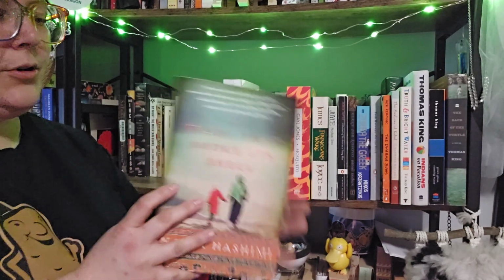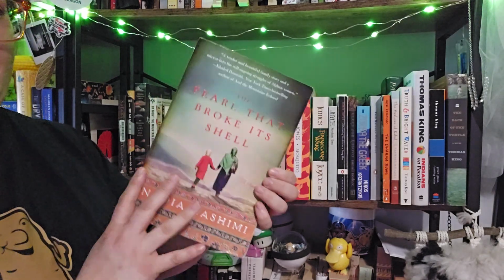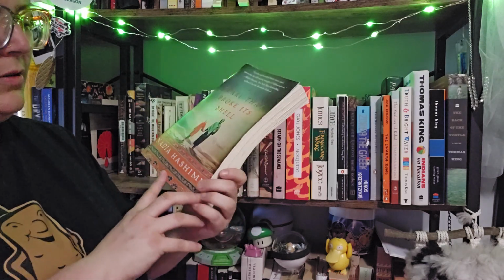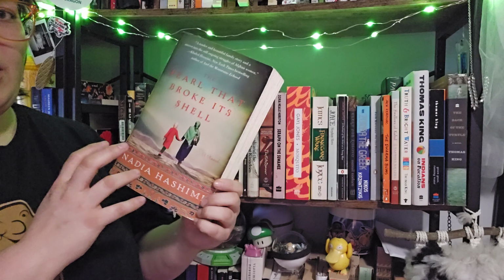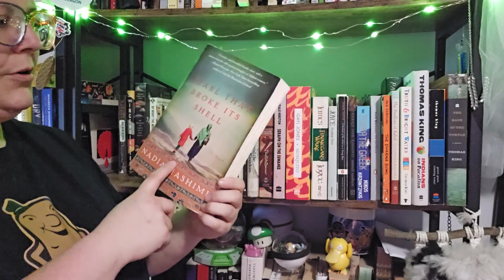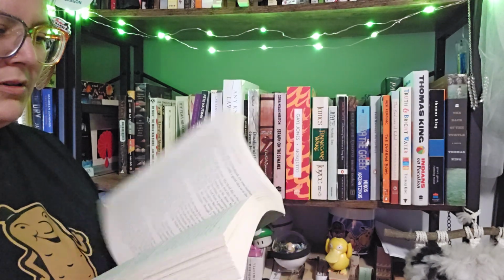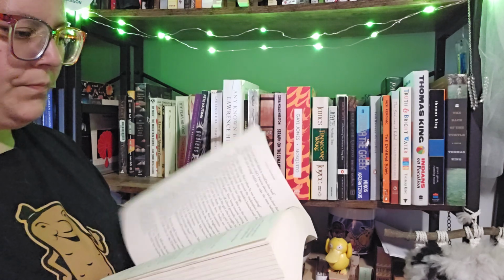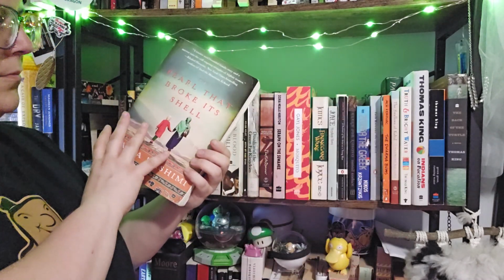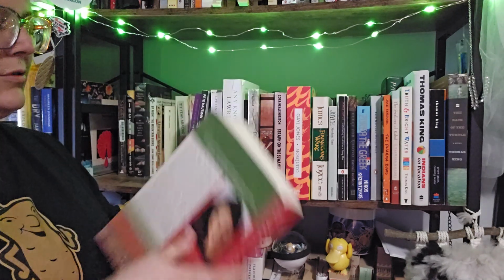And it just fell on the floor. So this is a good book as well. I really enjoyed this one. That's why it stayed on my shelf. The Pearl That Broke Its Shell by Nadia Hashimi. And this is about parallel times in Afghanistan, where it's one girl in the past. I can't remember. Oh, it doesn't give dates. Yeah, in the far past. Can't quite remember her story off the top of my head now.